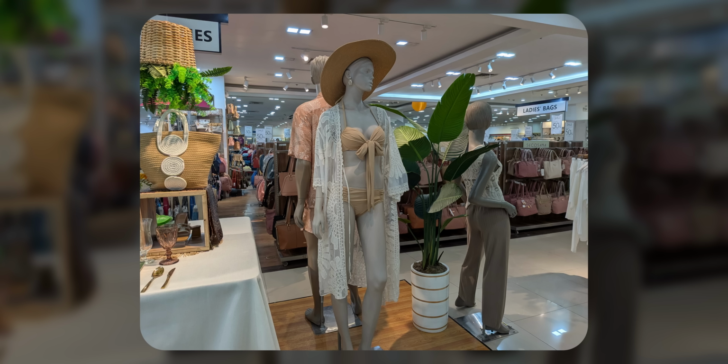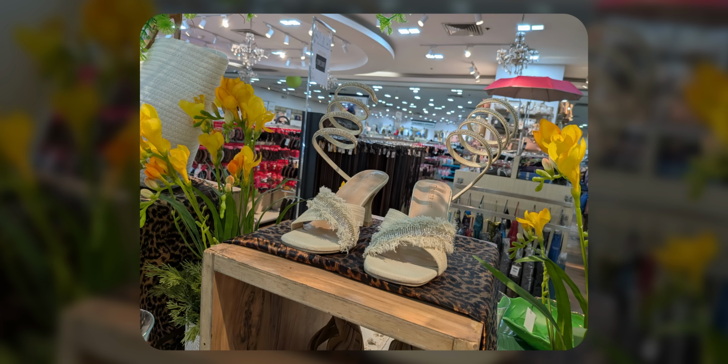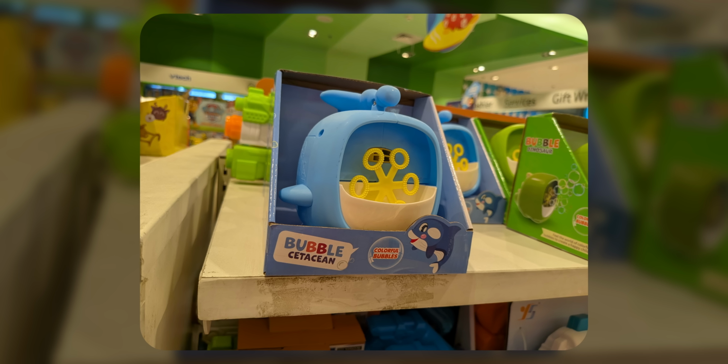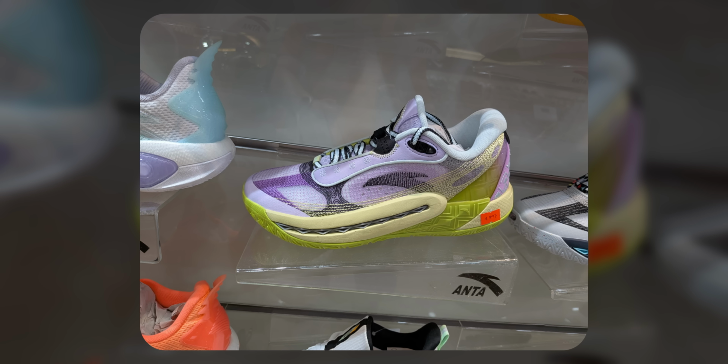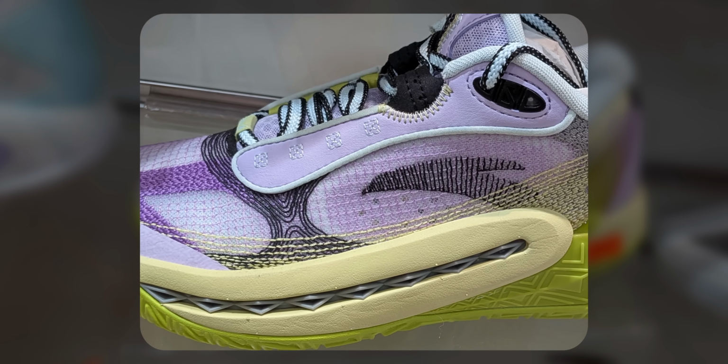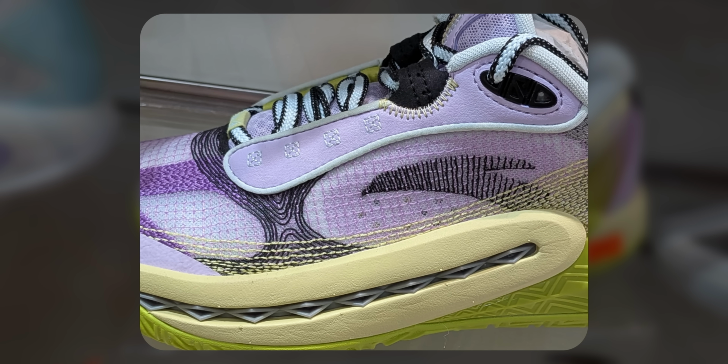Kung product photography pag-usapan natin, definitely walang problema dito sa Google Pixel 9a. Pati ito, apparel shot na ito, no? Looks pretty nice and solid. Kaya medyo hindi ganun kalapit ang shot ko, no? Pag zoom in mo, kitang-kita mo lahat ng details ng fabrics.